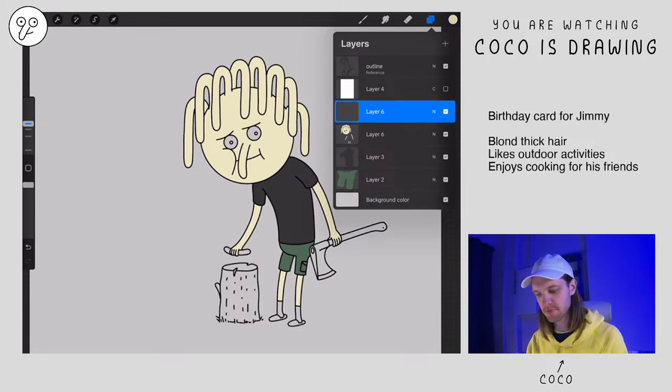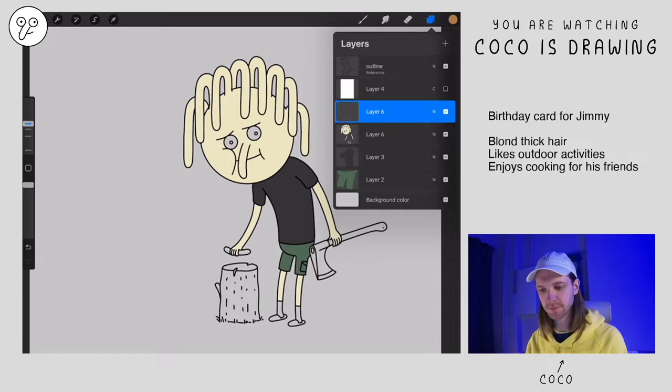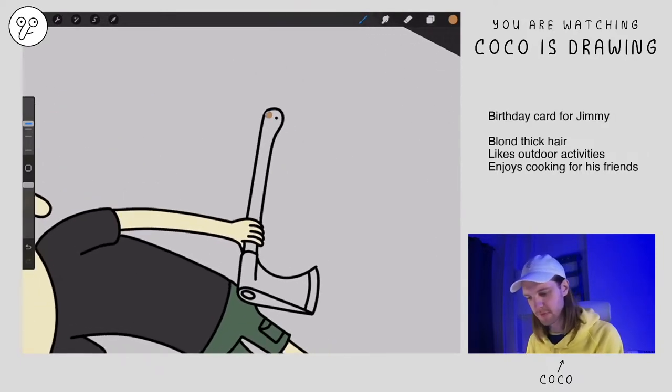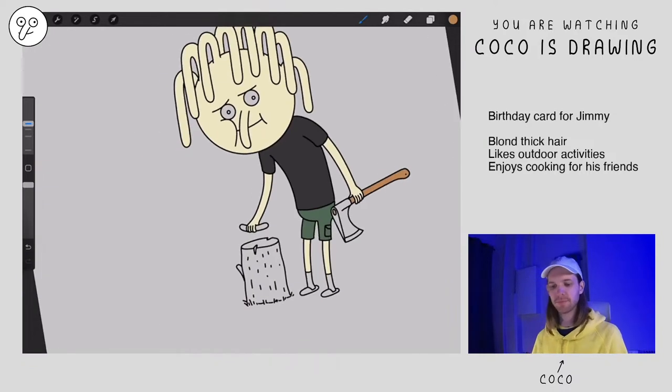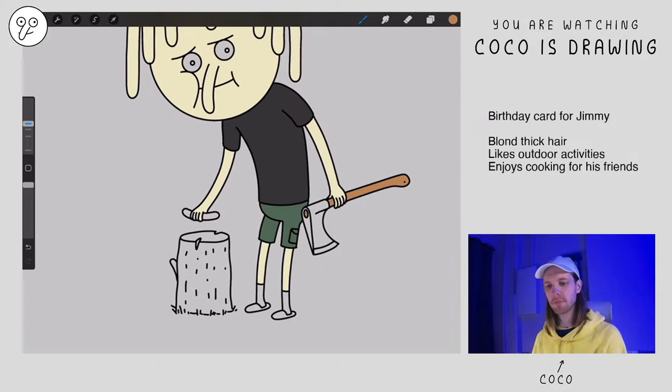Maybe some axe, put a woody color for the handle here. Nothing fancy, just put it in there. Looks like wood, looks like wood.